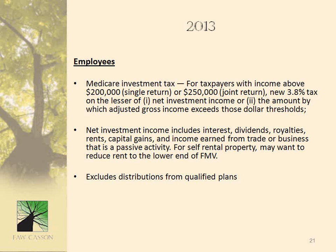If I am making $300,000 a year, my adjusted gross income is $300,000 a year. And I'm married. I'm $50,000 over the adjusted gross income threshold for this tax. However, I don't pay any of this 3.8% if I don't have any investment income. So let's just say I had a W-2 for $300,000. I don't pay the 3.8% over the 250.